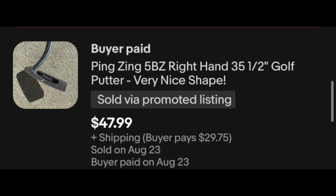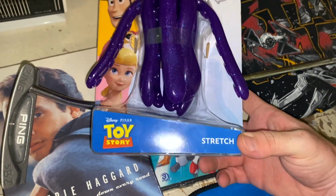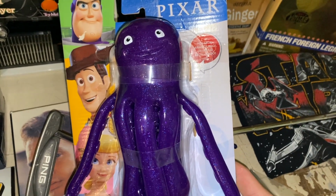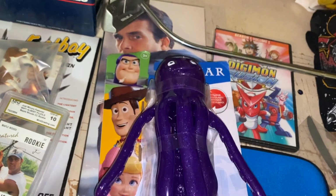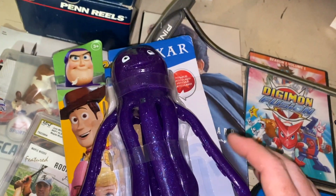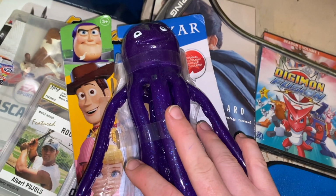Pretty solid. This, it's interesting. Toy Story. It's Stretch from Toy Story. This has a pretty terrible sell-through. There's a handful sold, and I don't know, there were like 3-4 dozen listed. It does not sell well, but I got it for $.25. So for a quarter, you can't really go wrong for a new packaged toy.